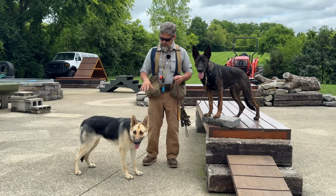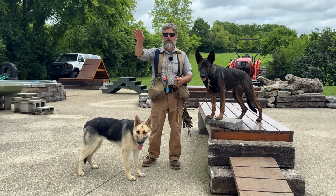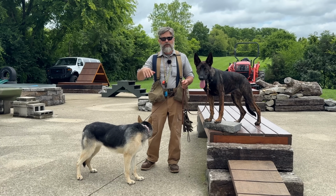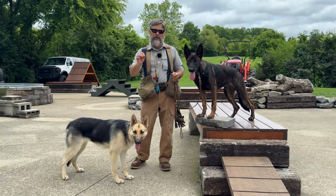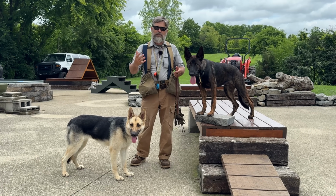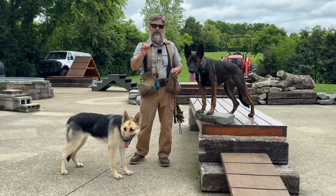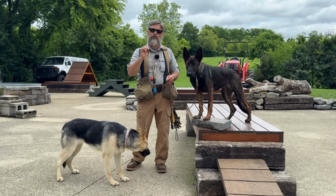If I let go of Irene's leash right now, she's probably going to get under this table or go up the hill and kind of hide for a little bit, because pretty much all of these guard dogs start off with a little bit of extra fear. That's what makes them guard dogs. That's what makes them protection dogs. They look out into the world and they see threats where other dogs like a Labrador Retriever or a Golden Retriever would not see a threat.